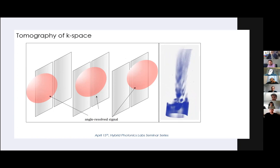Okay. Are there any more questions? So, Anton. But can I have a last one? Yes. Back to parametric scattering.